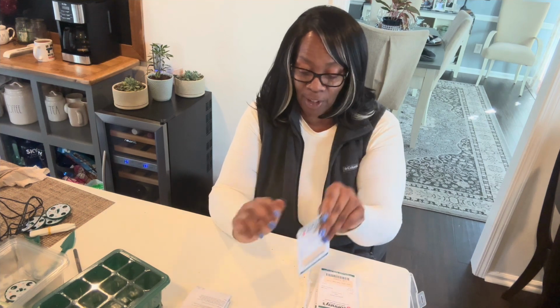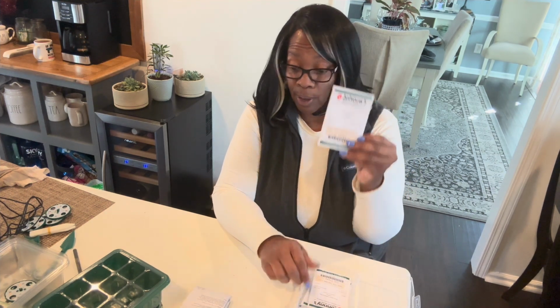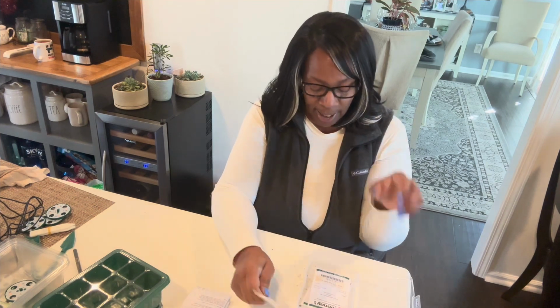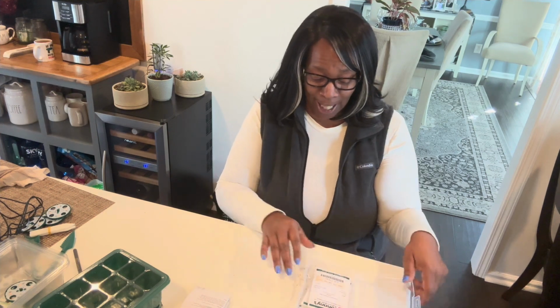I think I might have another package out in the garden. And then, of course, my cosmos are some of the things. Oh my goodness, I am low on my seeds. No wonder Johnny's seeds have been hitting me up. They know I've been past due.